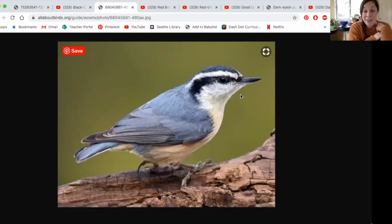Nuthatch, that's where they got their name, a nuthatch. So they need a beak that can kind of peck into those holes to find bugs, but also hatch those nuts open that they put in those holes. It's kind of like a little bowl for a bird to hold their nut still. What else do you notice about this bird's body?